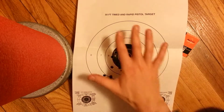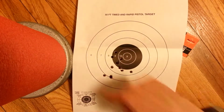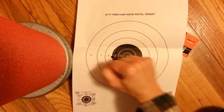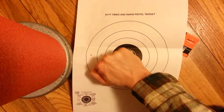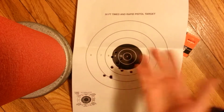Now look at this target, just so you know, this is not one of those real big targets. It's a small target. See my hand? So you can see the group. It's small. That's pretty crappy though. I'm dialing the sights in, so.